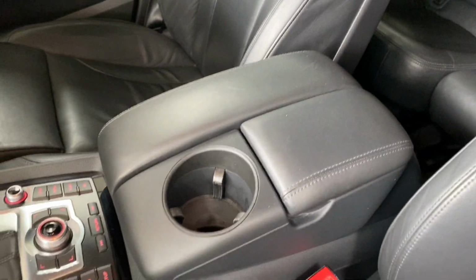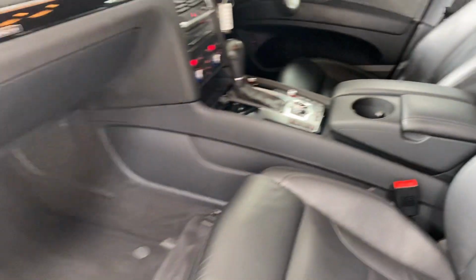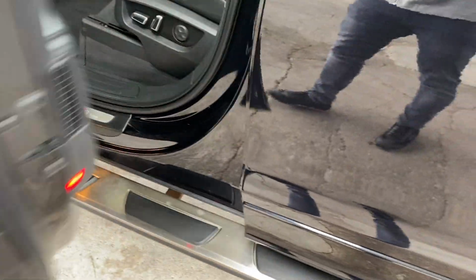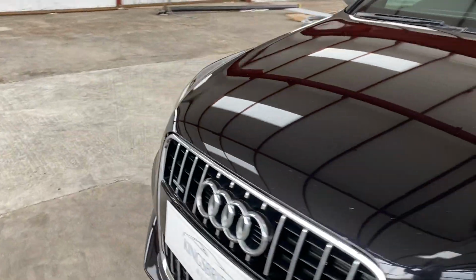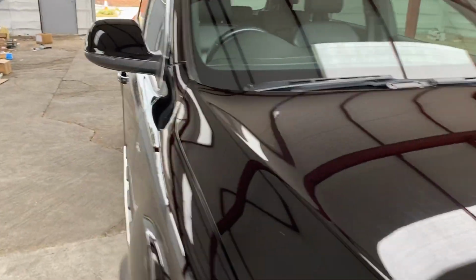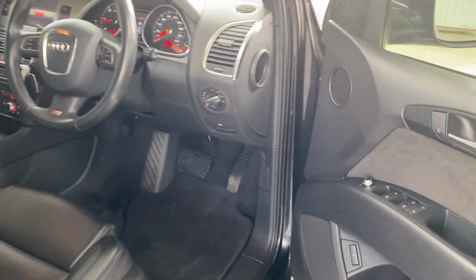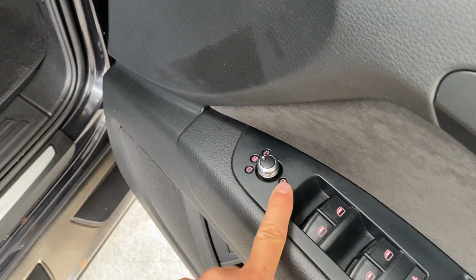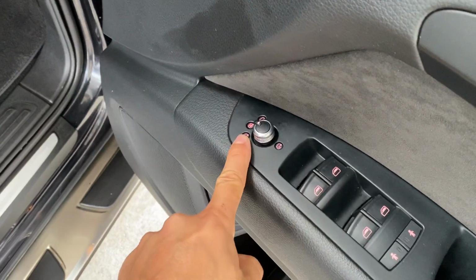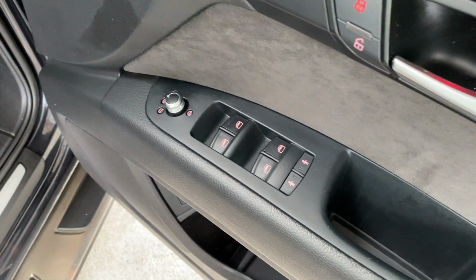The twin armrest with the cup holder in it, and we'll go round to the driver's side. Windscreen free from any cracks or damage. Mirrors all intact. And here we've got power folding mirrors. You've got heated, electrically adjustable, so that's great. Nice option again to have.